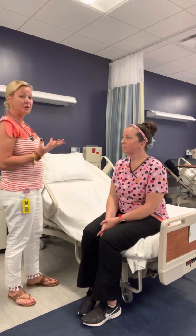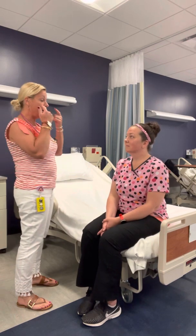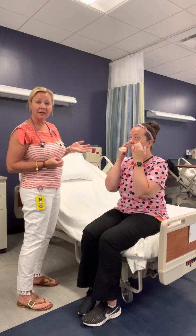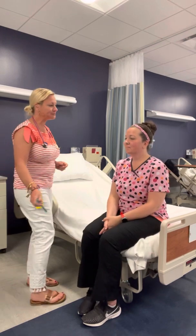I move on to her eyes. When I look at her external or her extraocular structures, I see that they are free from drainage, discharge. There's no redness there. I'm going to have you pull your lower lids down, and I see that her conjunctiva is pink and moist, and her sclera is nice and white. You can let go. And now I'm going to look in her pupils, okay?